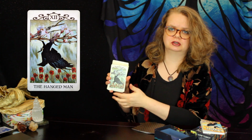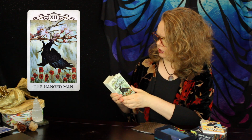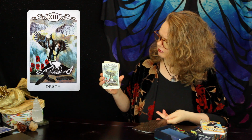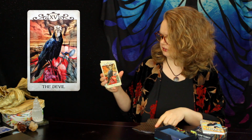We have the Hanged Man, which is a crow hanging upside down with flowers on the branch and these poppies underneath. Poppies are used as a sign of remembrance of the dead because they grow best on blood-soaked ground. So that's an interesting take for this card. The Death card we have with the skeleton of the crow and a crow rising up. The Devil card, the crow has a cow horn skull on. So there's a lot of crow imagery here, obviously from the name.